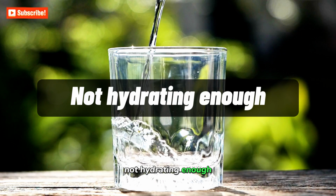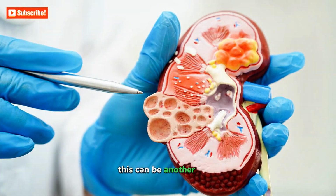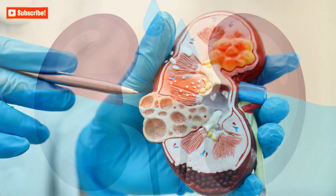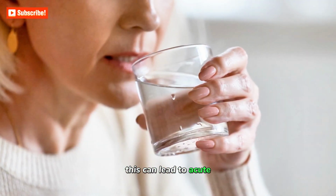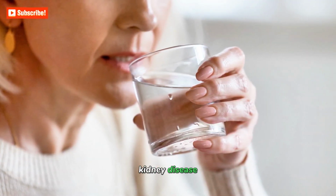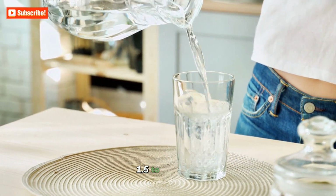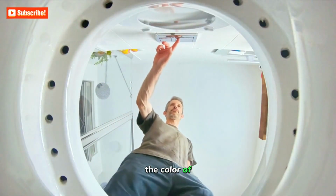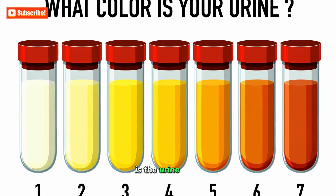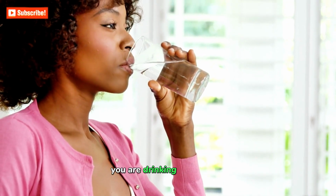Not hydrating enough. If you are not used to drinking a lot of water and getting dehydrated, this can be another habit that can lead to kidney disease. The kidneys need water to function well. When you are dehydrated, this can lead to acute kidney injury and even chronic kidney disease. How to know if you are hydrating enough? Normally drinking 1.5 to 3 liters of fluid per day is a good goal for active people, but looking at the color of the urine and the frequency that you urinate can also be a good alternative. Is the urine clear? Are you urinating enough? You can already tell if the amount of water you are drinking is adequate.